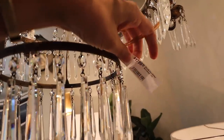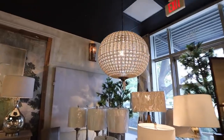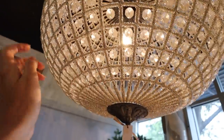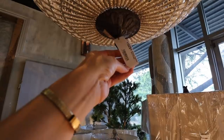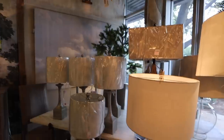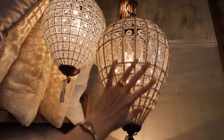This one's much more, but stunning. I mean, it's a little too fancy for what I want to go with because it has this beading here too, but it's gorgeous. Birdcage chandelier globe grande, $1,029. They have so many great lamps. I like this shape better. This one looks like a little bit of a hot air balloon shape.